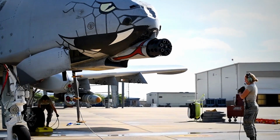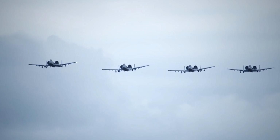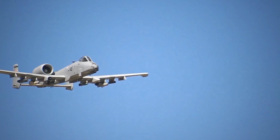When the Gulf War began in 1991, the U.S. military deployed over 132 Thunderbolt II close-air support aircraft, armed with a powerful 30mm GAU-8 Avenger rotary cannon, with a fire rate of over 3,900 rounds a minute.